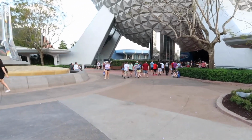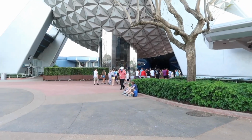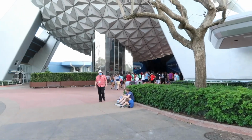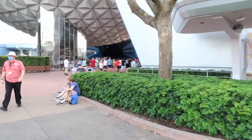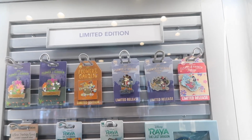I believe they have them here at the pin trading headquarters, so let's go in there. While we're in there, we can look at the magic bands and pins as well. I kind of want to see the ones for this festival, so that should be pretty fun. All right, here we are. Looks like they have the maps. So here's the pins for the festival.